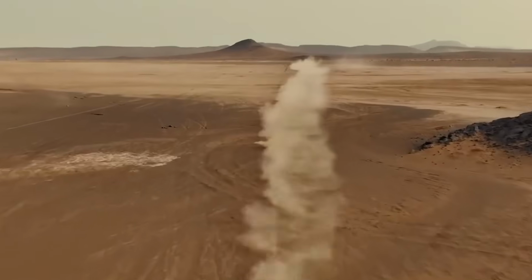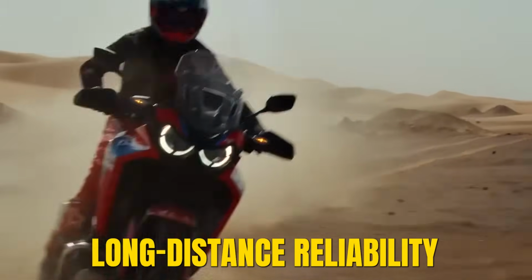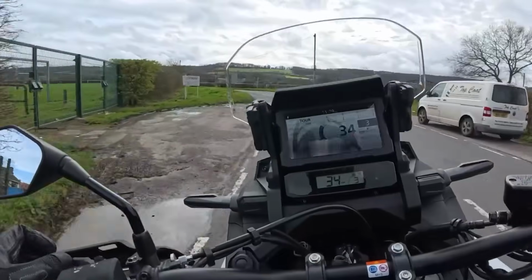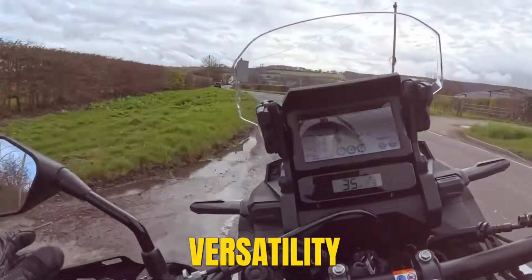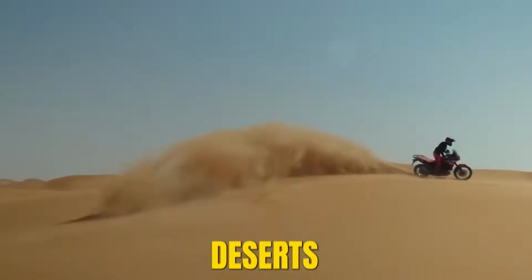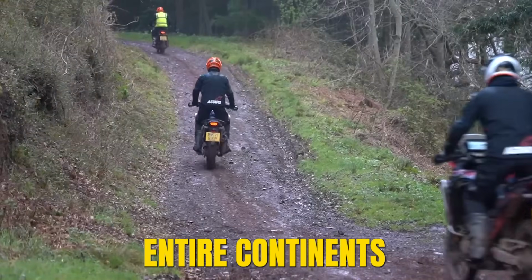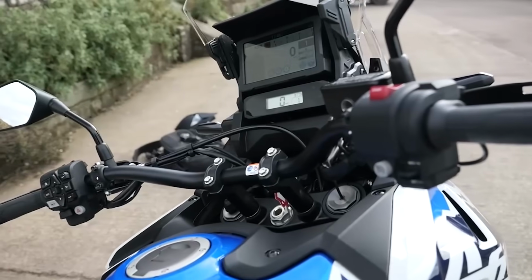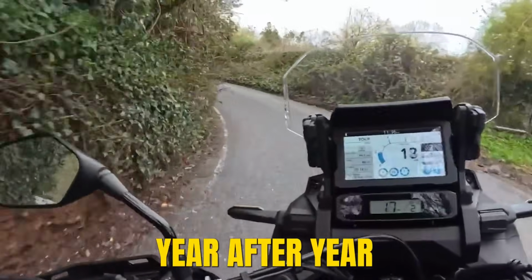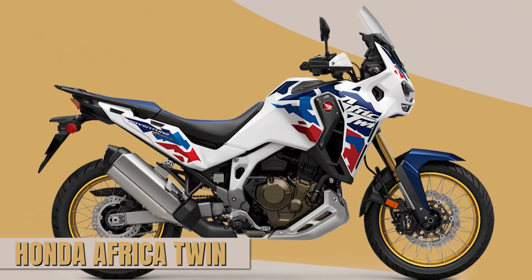Number 11. This is the bike riders turn to when they want long-distance reliability without committing to a full-dress tourer. Few bikes still sold today combine this level of durability, versatility, and long-term owner confidence in one package. It's been ridden across deserts, mountain ranges, and entire continents, often in conditions that would expose weaknesses quickly, yet it keeps earning trust year after year. That bike is the Honda Africa Twin.